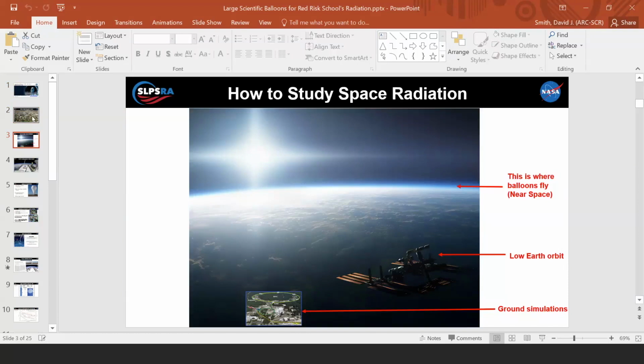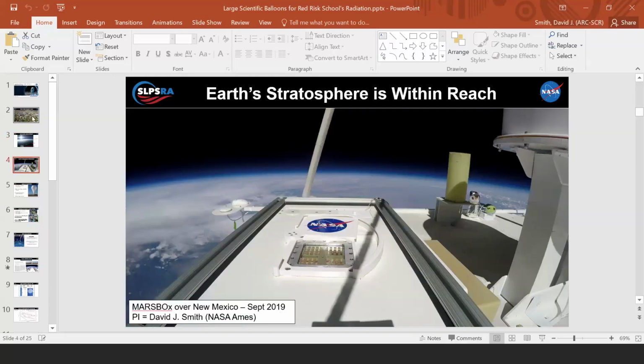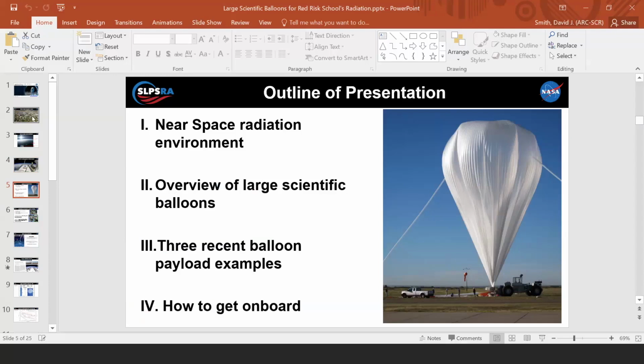And then up at the top, I'm showing you that beautiful view of Earth's atmosphere. We can get balloons to get above about 99% of that atmosphere. And here's what it looks like when you do that. You can see the blackness of space out there. You can see how we've lifted ourselves up above. If you can imagine, this image is a very large scientific balloon, and this payload is attached to a big gondola that's dangling below. After the experiment, you come back down on a parachute. I'll show you some of that imagery along the way. So this is where we're going.